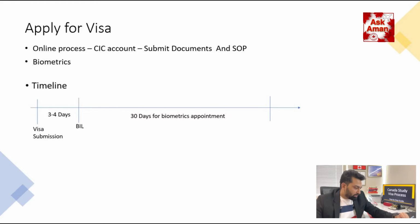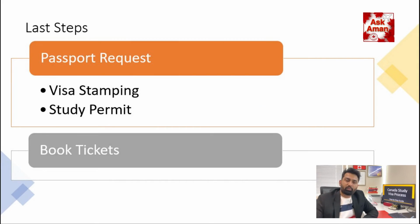Okay, so next, once you do the biometrics appointment, all you got to do is just wait for IRCC to look at your application, either approve or deny it. The best case scenario, they're going to approve it and they will send you a passport request letter. So when the passport request letter comes to you, there are going to be instructions on where to send that passport to get your visa stamped on it.